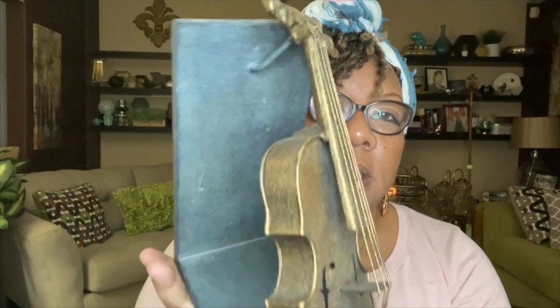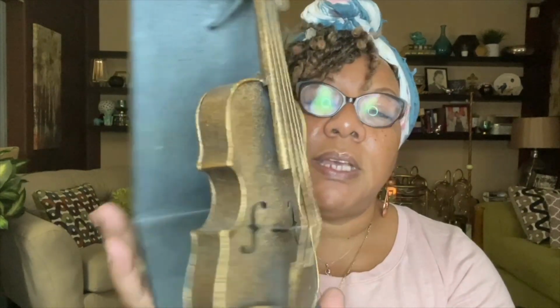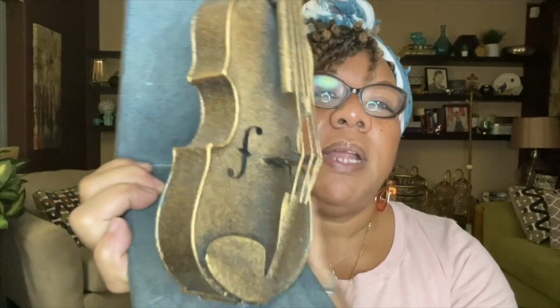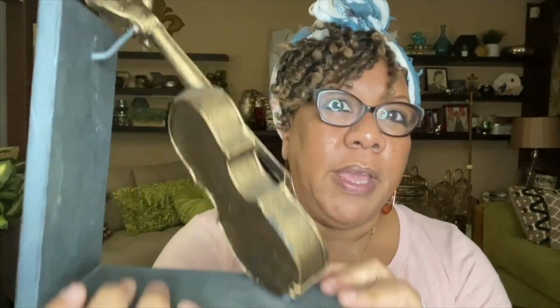Isn't that awesome? All right, the next item I'm going to show you, this was another last minute purchase at Goodwill. Now it's not brass, but it's very cute. I totally love it. It's a single bookend, and it says it's made in the Philippines. It's a single bookend that has a violin. I thought this was so amazing. You can give this as a Christmas gift for somebody that's a musician, or add it to your home decor if you love music. I just thought this was so cool. It's very, very heavy too.